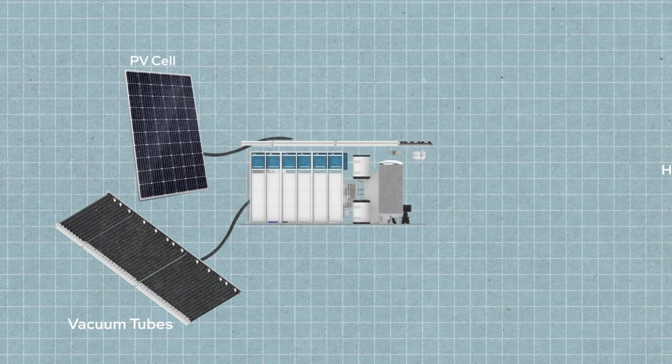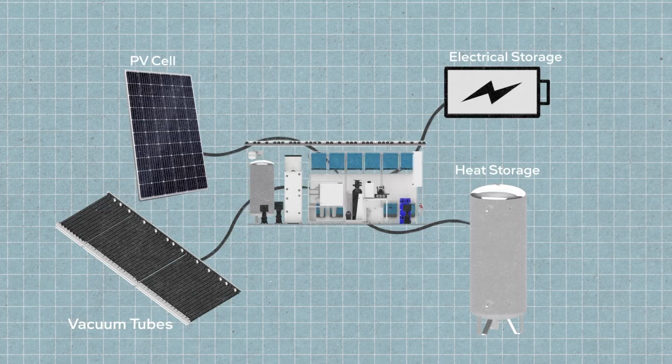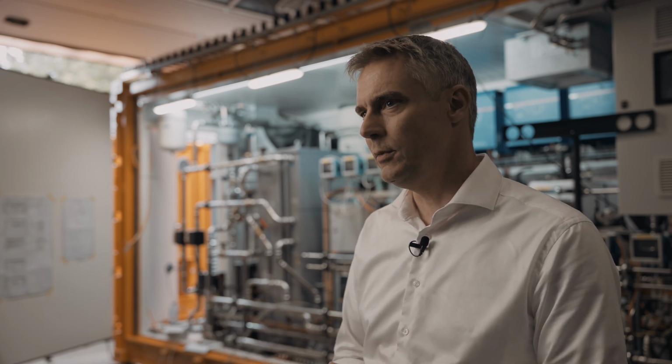Once the electrical and heat energy have been harvested from the sun, it needs to be stored in batteries for when it's needed. The dilemma that you always run into with solar energy is that you produce a lot of energy in a very brief period of time, and usually it's not even a time that you need your energy the most, especially if you look at heating or lighting.